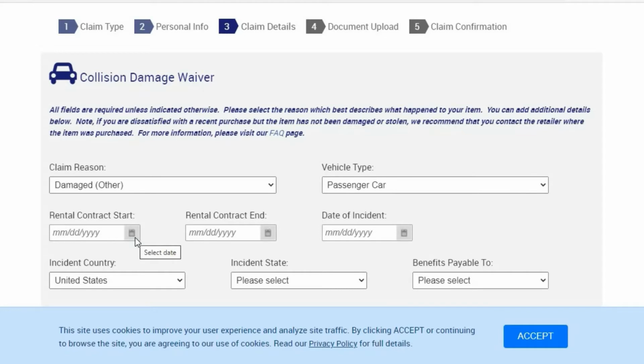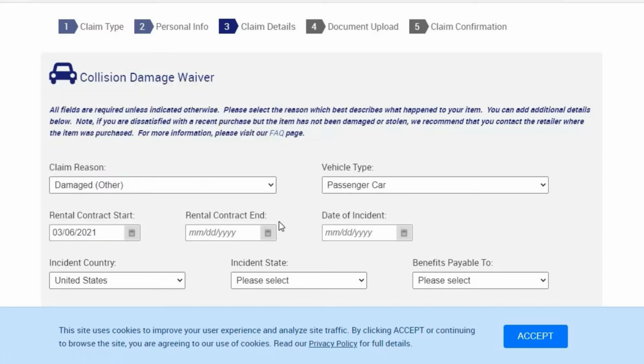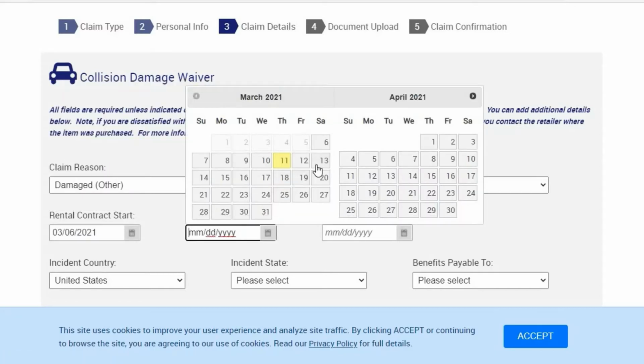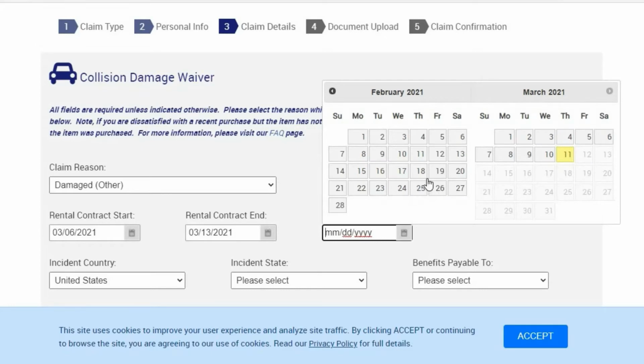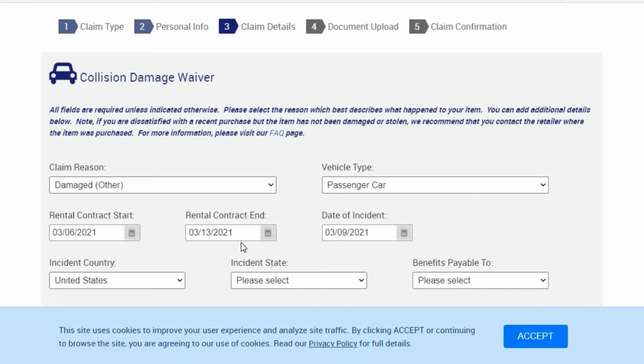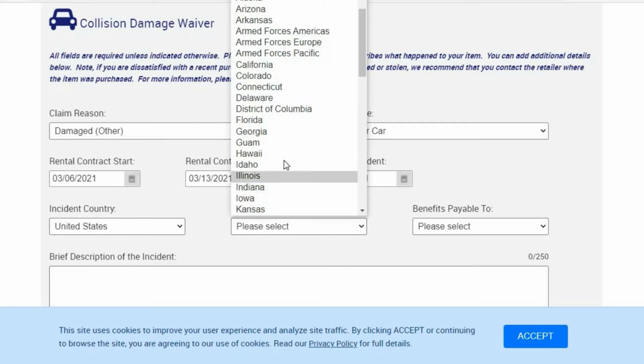Rental contract start date. That was Saturday. What was Saturday? Saturday was March 6th. Rental contract end date, March 13th. Date of incident was March 9th. It's in the country, incident state, Tennessee.